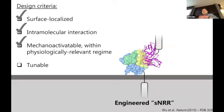Okay, so at this point, we wanted to tune the receptor. We confirmed that it could be expressed. We confirmed that more force was required to activate the receptor, something in the regime of 50 piconewtons. So we went from 5 to 50 piconewtons. And so that's a big spread, a 10-fold difference in mechanosensitivity. Our next question was to ask whether we could populate the space in between.